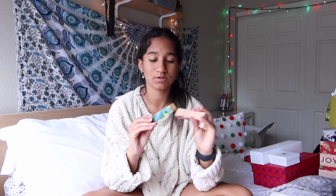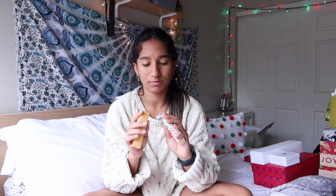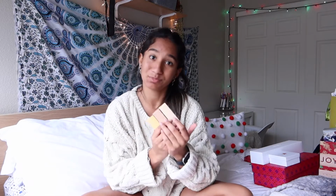But I got the bomb.com trio. So I got mango, coconut, and birthday. So far I've used only the mango one, but I love it. It's like super pretty and glossy looking on your lips. It stays on for a really long time, which is nice, and I love the smell of all of them. So I'm excited to try them all out. And the packaging is super cute, which is a plus.